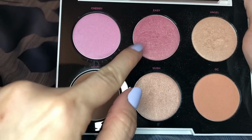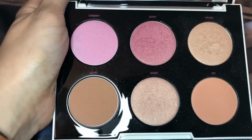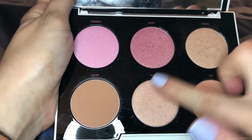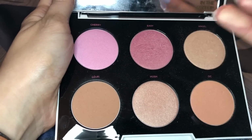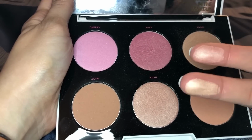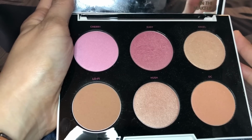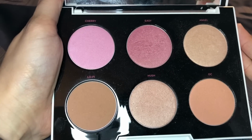This one in particular, I would have gotten this palette just for the shade. It's so, so pretty. These highlights are pretty. They're definitely soft, but they're just not super intense. I mean, you can see they're really, really pretty. I use these more on top of my blushes or something like that. But I do really, really love this palette.